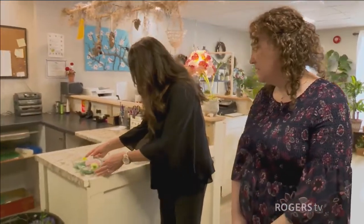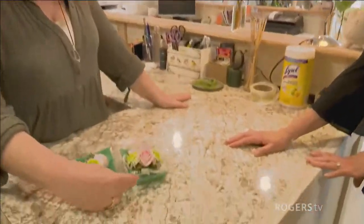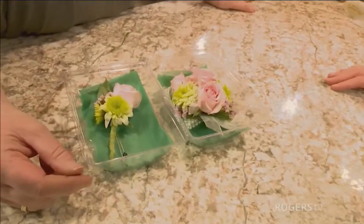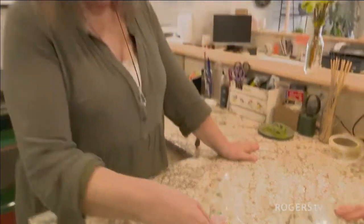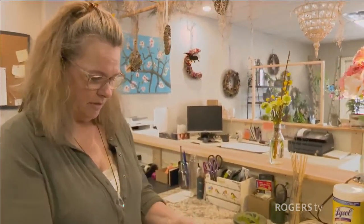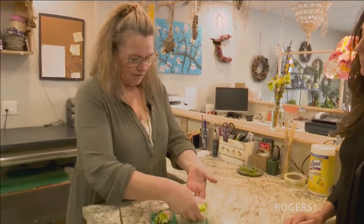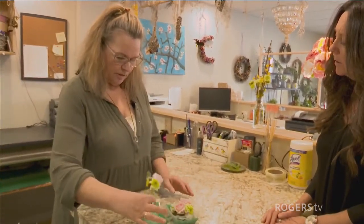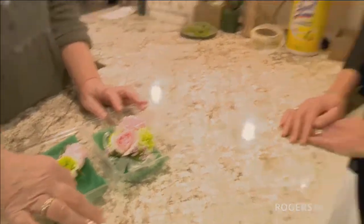Now tell me about this beautiful one. This is a special order from the Chapman House. They had some people in there who are married for 65 years tomorrow. They phoned me and ordered a wristlet for the lady. So I made that, and this is for the gentleman, the little boutonniere. All custom, you just tell Monique the colors you want.